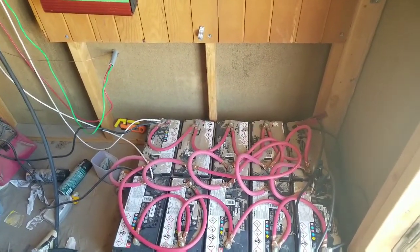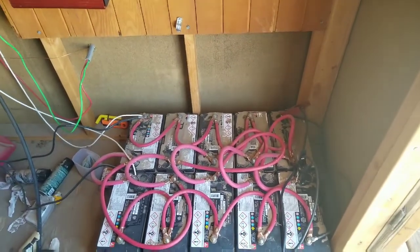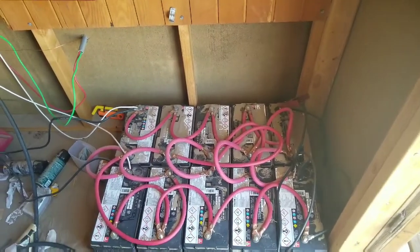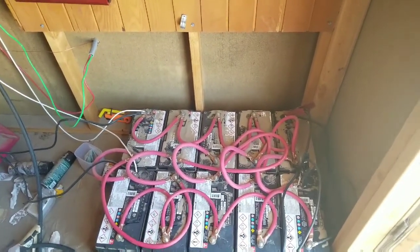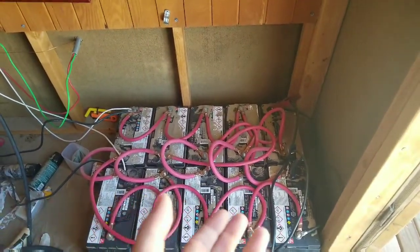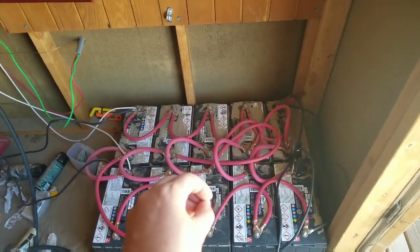Two nights ago, we ran the generator after the sun went down. Generator died. I took note of the time. Said, all right, let's see how long the batteries last. 45 minutes later, our light shut off. 45 minutes. That is under 1/30th of their previous efficiency. Something is drastically wrong within this battery bank.